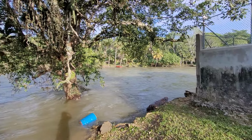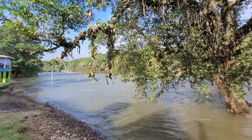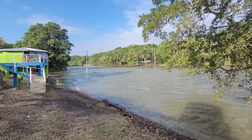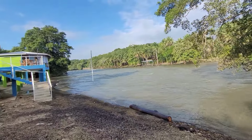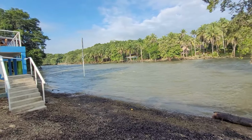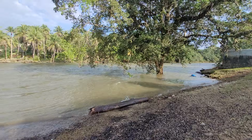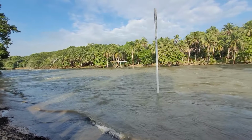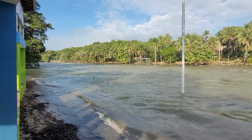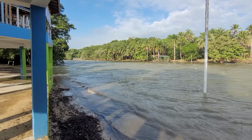Wow, much of it is still underwater. This is the Mopan. This river is shared between Belize and Guatemala. Looks like the ferry is operational, it's working. Alright, it reminds me of being on a coastline somewhere.